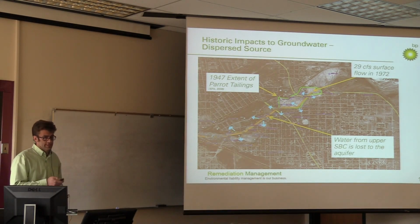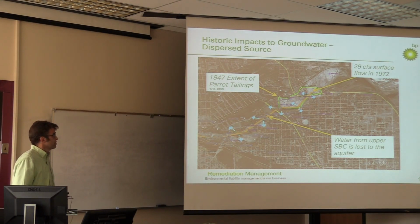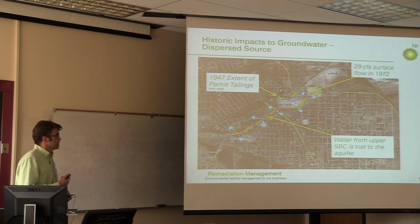So what else was going on at this time? Something that you can't really see by looking around is that down the Upper Silverbow Creek channel, process water was discharged, and mine dewatering, and pretty much anything liquid, tailing slurries. For example, in 1972, this channel was flowing at 29 CFS, entirely mine, process water, discharge water, etc. That's 3 times what base flow is in Blacktail Creek. It's a tremendous amount of water.